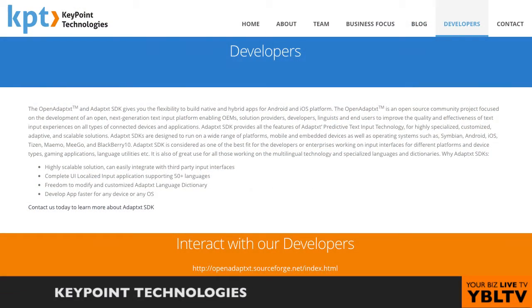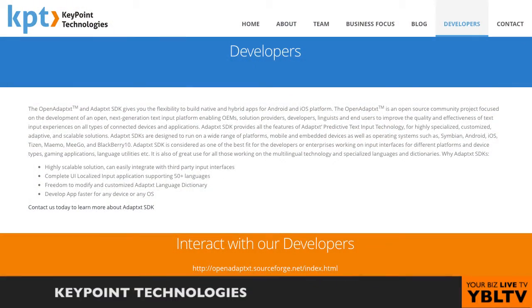You've got Open Adaptxt. How about your Adaptxt SDK? Open Adaptxt is our open source prediction engine that's available for people to use. But that's a scaled down version of our main core engine, right? Our main Adaptxt SDK is more robust. It offers more, supports more languages, and that's the aspect that we use and license most often.